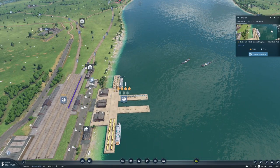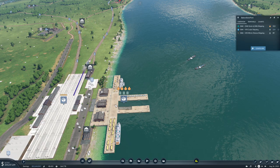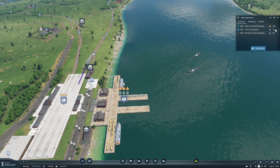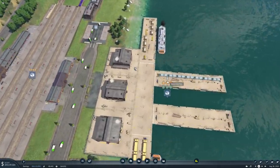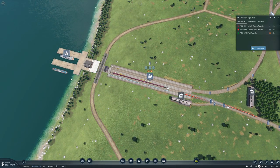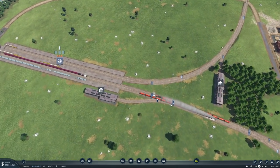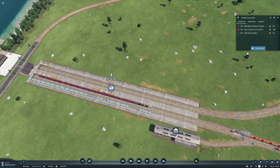How are we looking here? We have 110 milk. 110 milk. And we still have 89 milk sitting here. And we have, damn, so much oil. How much crude do we have sitting here? 218. There's a bit of a jam here. We have 26 fuel sitting for that. Crude and milk.